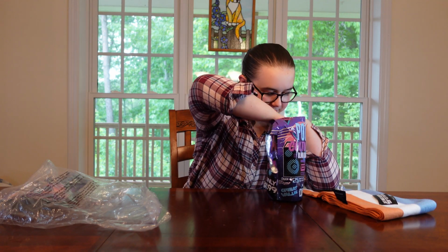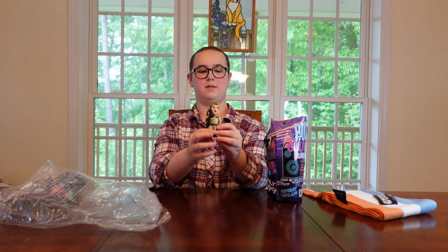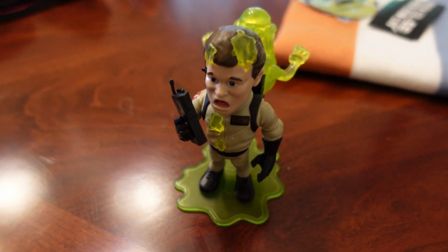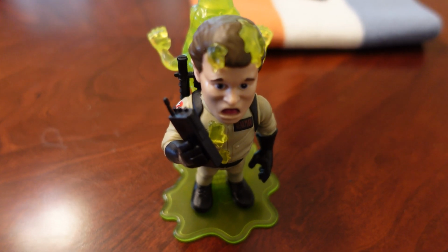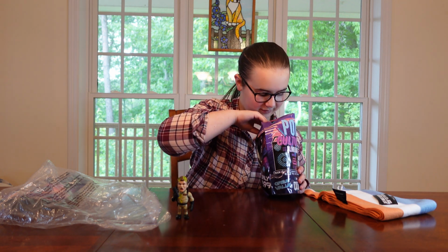So, oh, there's more Ghostbusters stuff in there. I saw that. It's Peter Venkman. I love Ghostbusters. I don't know if it's in the frame in any of my other videos, but I do have several Ghostbusters pop figures in my room. I'm just gonna leave Peter. I can't wait for the new film.